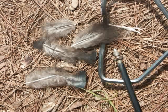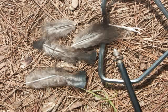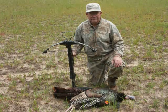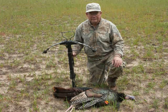Now, I later saw that turkey again. I never did have another chance at him. He was well educated by that time, and he never came close to any decoys or that blind again or anywhere near. But I did manage to glass him, and yeah, I could tell it was him because he was a turkey running around with that groove cut across his back. So that one got away. Yeah, he did. He made it away, and he made rather a fool out of me.